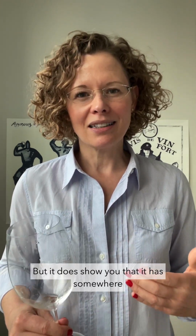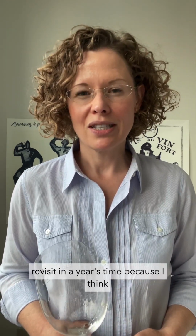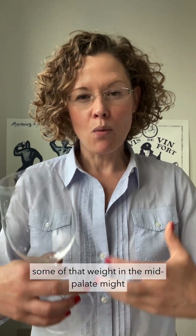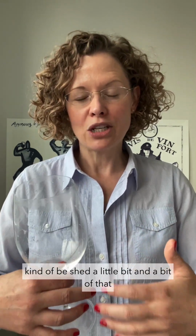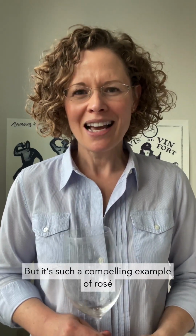But it does show you that it has somewhere special to go as far as ageability. It is a wine that I intend to revisit in a year's time, because I think some of that weight in the mid palate might be shed a little bit, and that weight will become a bit more integrated with the acidity with a little bit of time. But it's such a compelling example of rosé that has such an authentic story, such a purpose and intention behind it, and it is certainly one that I would highly recommend folks seek out for sure.